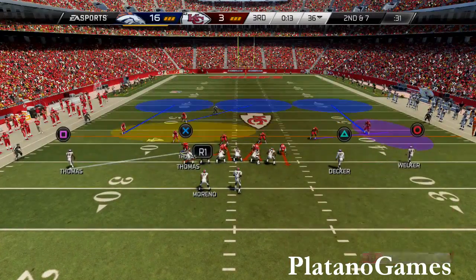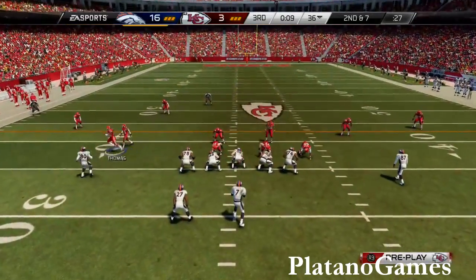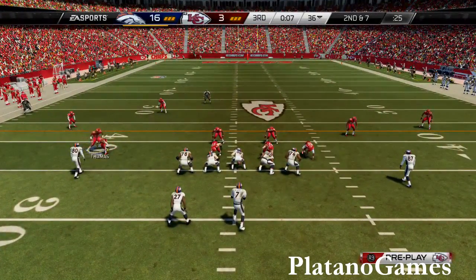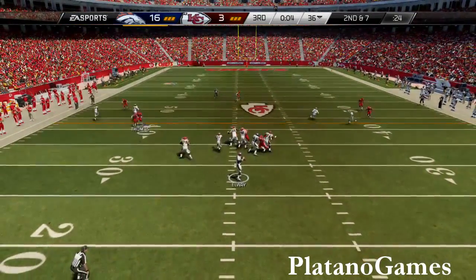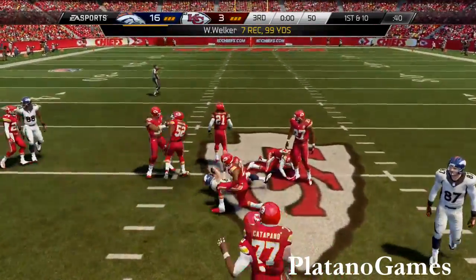Decker's going to get set in the slot for this snap. Quarterback taking the snap from the shotgun. And he makes the catch just past the first down marker.